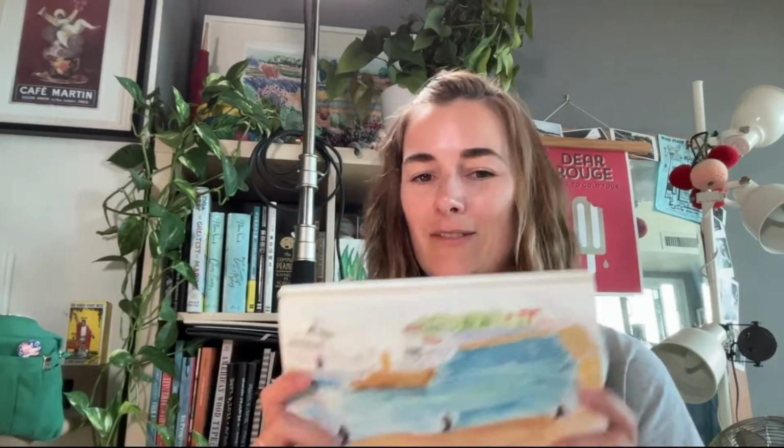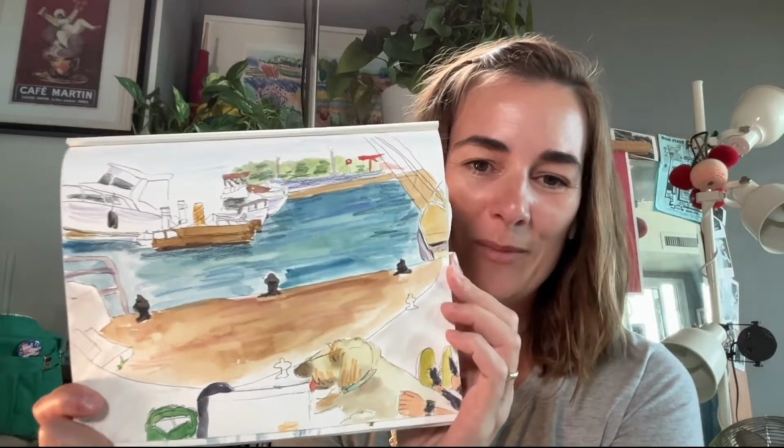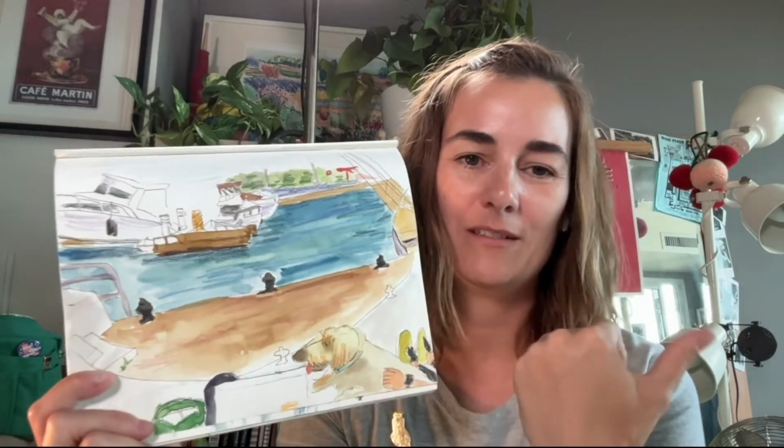Next is an urban sketch. Let me open up. Is that the one I'm thinking of? No. Okay, I'll show you this one just because it's ridiculous. It's a little bit of a panorama from the same day as the first time I painted boats over at the marina.